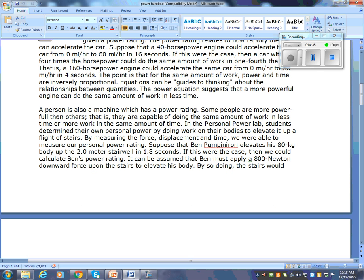A person is also a machine which has a power rating. Some people are more powerful than others. That is, they are capable of doing the same amount of work in less time or more work in the same amount of time. In the personal power lab, students determine their own personal power by doing work on their bodies to elevate it up a flight of stairs. By measuring the force, displacement, and time, we were able to measure our personal power rating in watts. And then you can convert it to horsepower if you want.